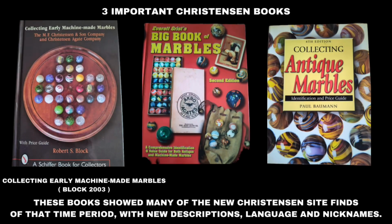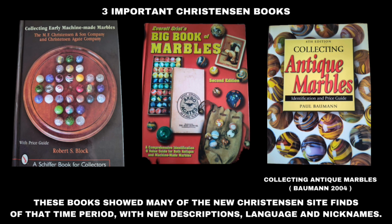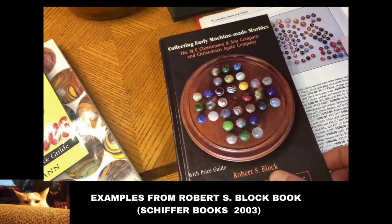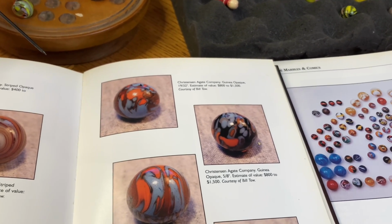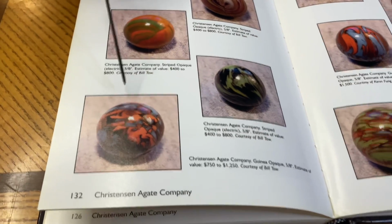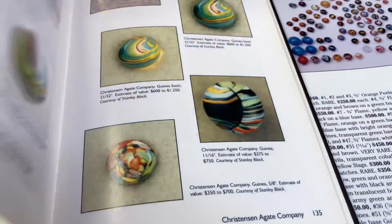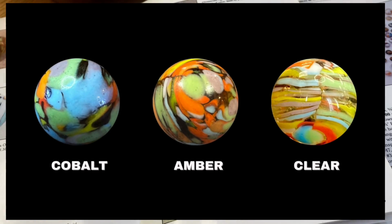Somewhere along the line, when different examples are found that weren't boxed, then the name or the traits that would define that name get expanded. So for example, in Block's book, it might not be the first time it was seen, but it was the first time highlighted how many different bases there could be and how many variants were discovered since box guineas, to other guineas that were found, dug, etc. Like for example, opaque blue base, opaque green base. Guineas were previously always just on cobalt, amber, clear, but a transparent base.